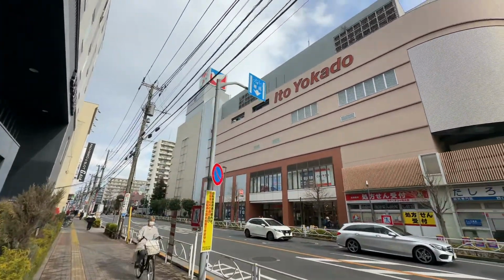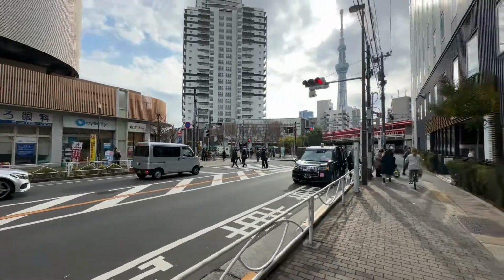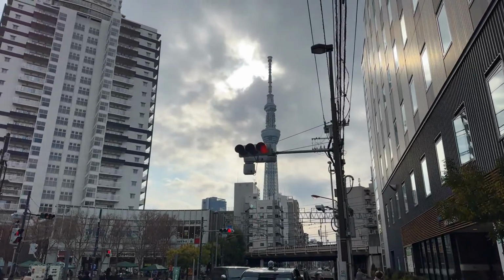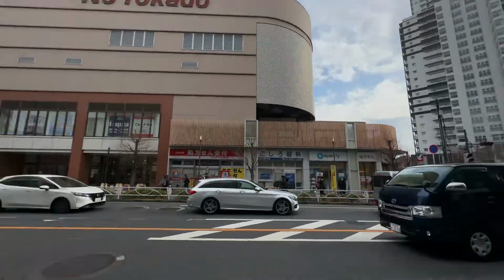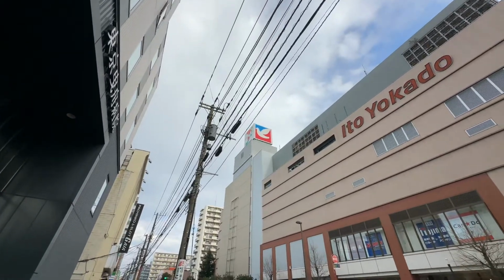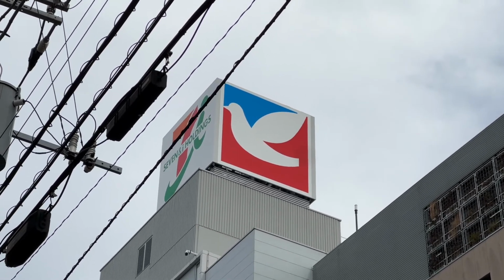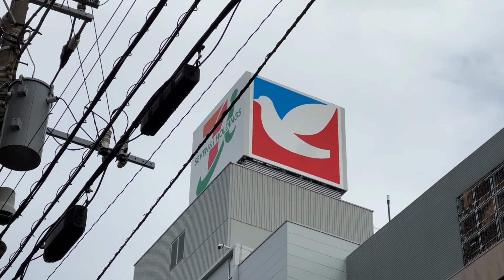There's the massive Ito Yokado, which is owned by the 7 Group, 7-Eleven. That was a Tobu line for sure. You can tell from the look of the train. 7-Eleven, it's on the sign up there. You see it? So if you shop at Ito Yokado, you'll see like maybe 20% of the items in there are 7-Eleven branded goods. And then 7-Eleven takes the popular stuff and puts it in their convenience stores because they have limited space.